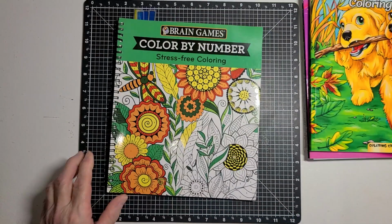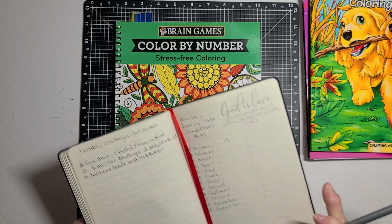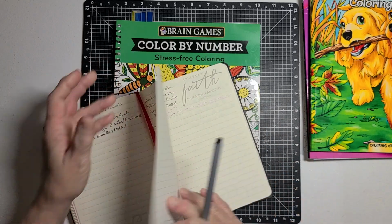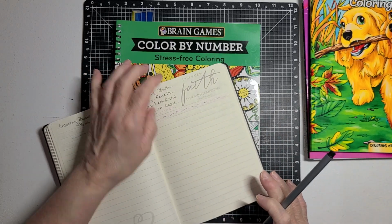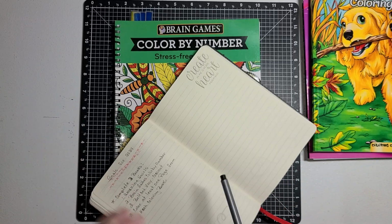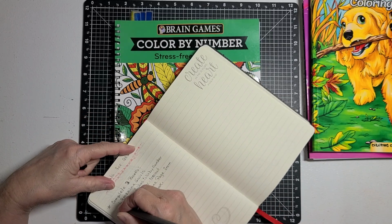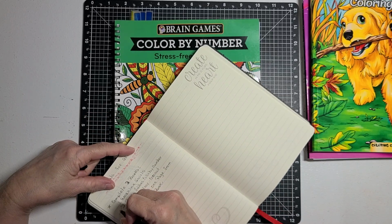This is the book I actually completed, and I get to mark it off, guys. I had it set in my goals for this year to complete some books. Okay, so the Brain Games Color by Number, I completed it, so I can put a check beside it.